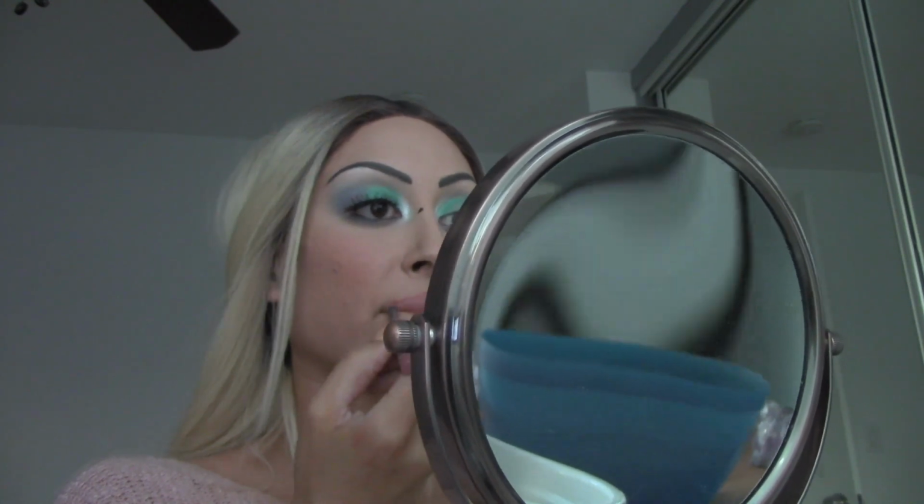So next I am just using my Melt Cosmetics blush in the shade CALI Dream. This blush is honestly so good. I highly recommend it if you have olive skin like me.